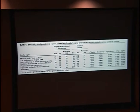Moreover, they looked at each of these signs individually for positivity within these 50 patients. And they found that bilaterality is almost the rule. So if you see a unilateral uveitis, it might not be worth your while to get ACE and lysozyme.